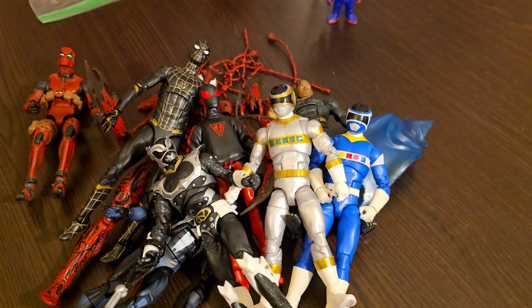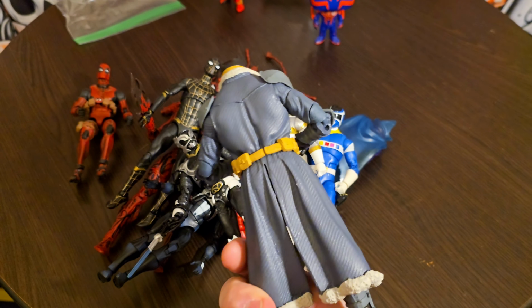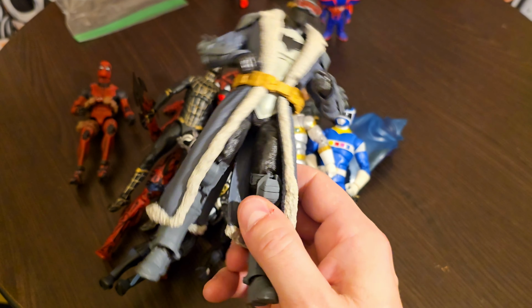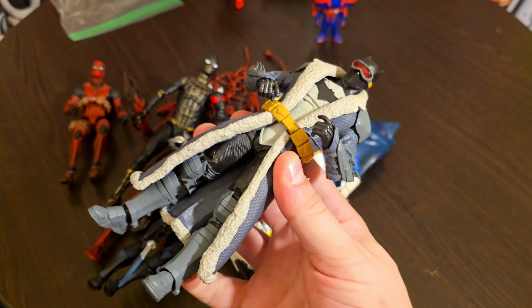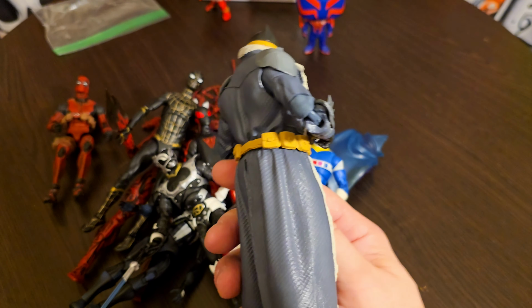We've got a random Batman figure here. I believe this is from Batman vs. Superman. Pretty beefy figure. I mean, it's dense. This thing is well made. Crazy. I don't think I have that one.